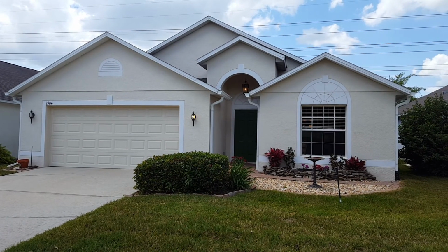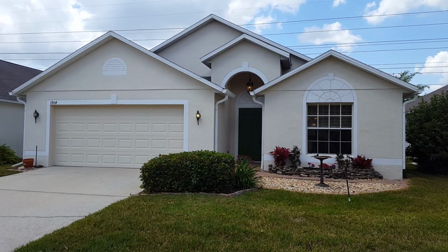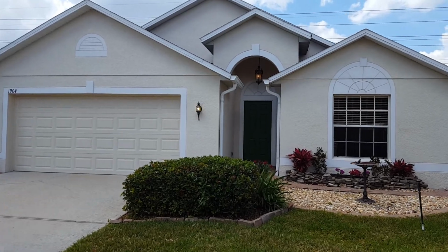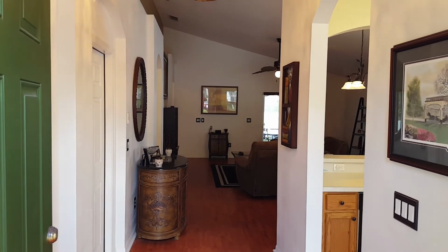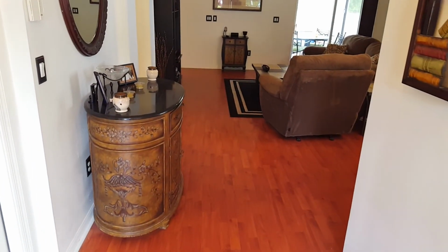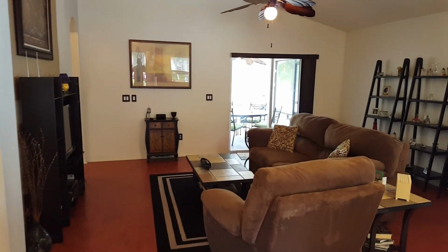It is truly sensational. It really isn't often you get something that is as clean as a button and neat as a pin. So let's go inside and take a look at it. It is just gorgeous. So here we are, just coming in through the front door, and the first thing you notice is just how clean, how tidy, how absolutely perfect this home is.